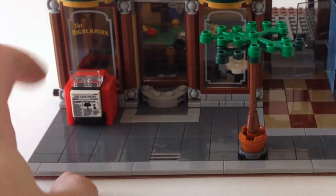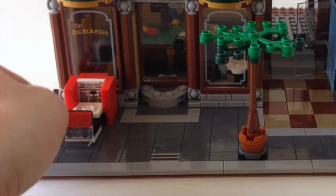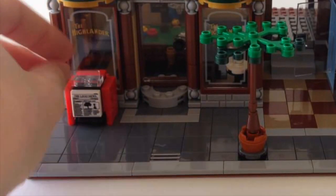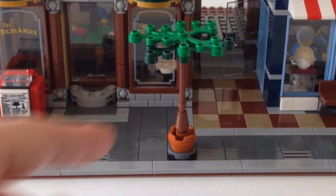There's no stickers at all in this set, just everything's printed, which is really nice. Down here you have an old-fashioned newspaper stand. Open it down and look inside. There's two papers for somebody to take. We still have these where I live. I don't know about where you live, but we still have these. They're now coin operated, I guess, and soon they'll be smartphone operated, but that's a nice feature just to highlight the front of the building.